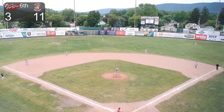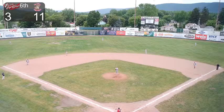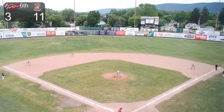So Jacob Moniz bats from the right side. Bases are empty and nobody out, home half of the 6th. Van Duzer kicks and fires the 1-1. And the slider catches the outside corner for a called strike 2.